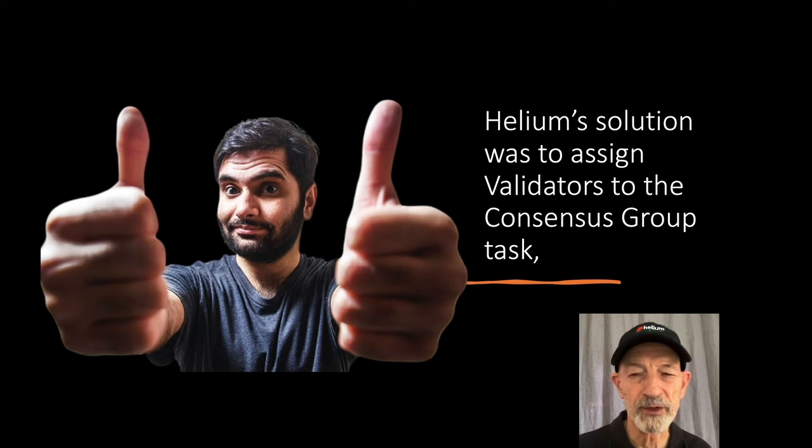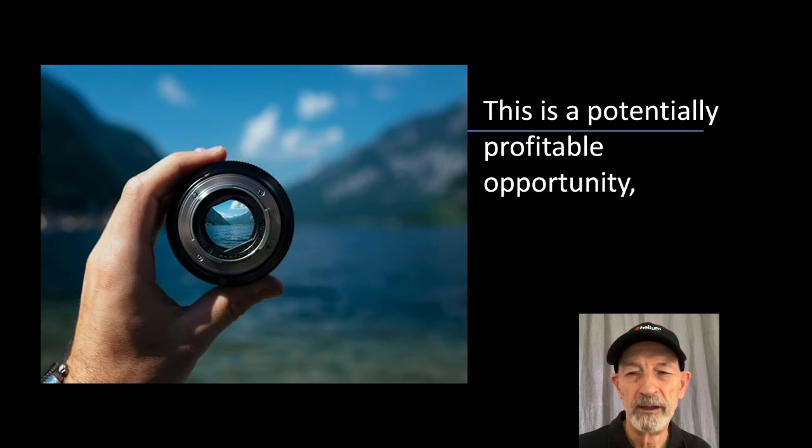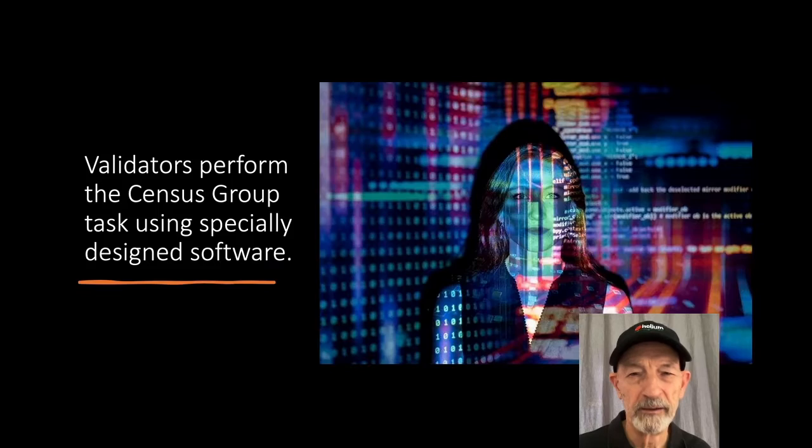Helium's solution was to assign validators to the consensus group task, along with the 6% reward. This is a potentially profitable opportunity because there's much less competition for the rewards, and the rewards are not going away. Validators perform the consensus group task using specially designed software.